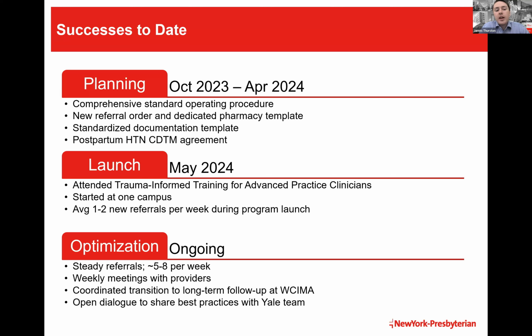In the beginning, we averaged around 1 to 2 new referrals each week. But as the optimization has been ongoing, we've received a steady referral volume, so around 5 to 8 patients per week. We're meeting with the OB providers and medical director on a weekly basis to discuss any very high-risk patients or patients that we've triaged or patients in need of more urgent management. We've coordinated transition for a number of patients to long-term follow-up at our sister primary care site, right below the OB clinic. And then we have open dialogue with the Yale team as well to share best practices since these clinics are fairly similar.